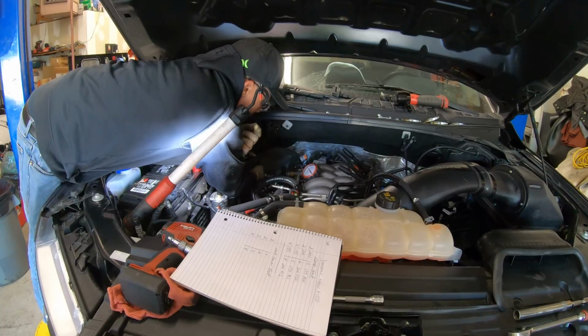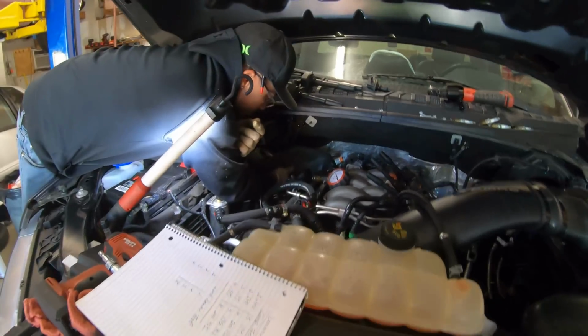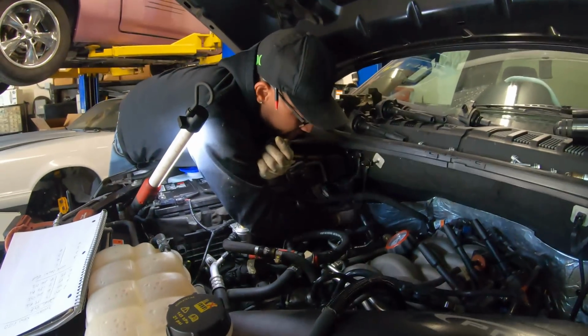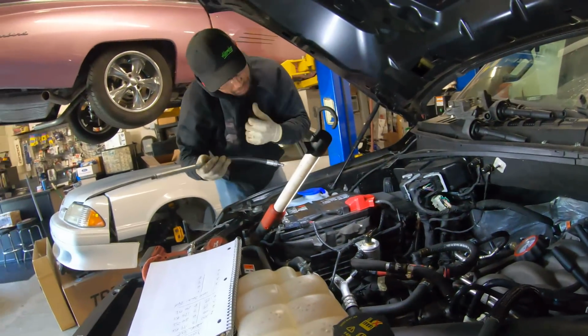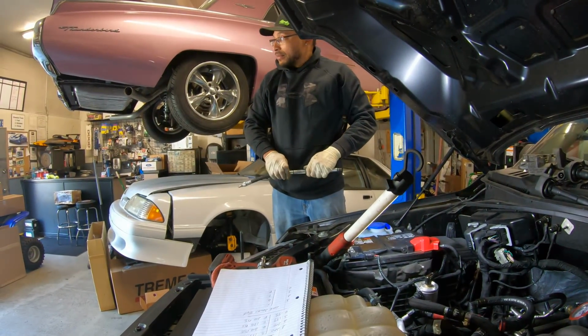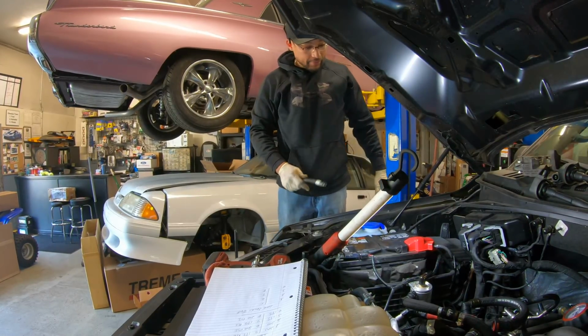Now we're going to go on over here and use a different tool. That one there is just the compression test. Now we have to use shop air. So if you do a cylinder leak down, you're going to need to have a good compressor, at least probably about a 20-gallon tank or something that's a decent size.